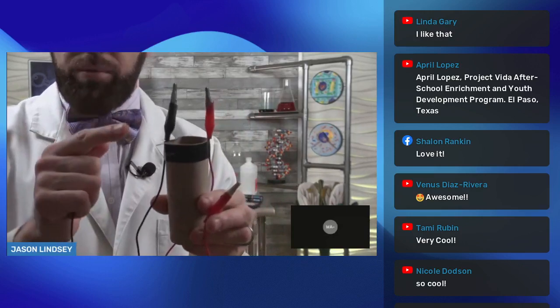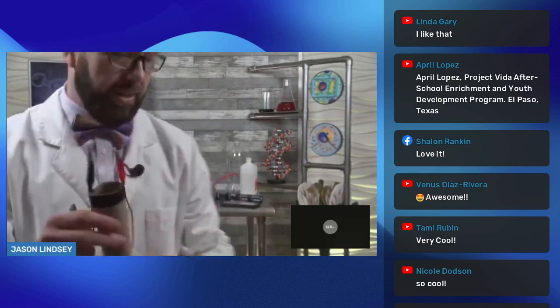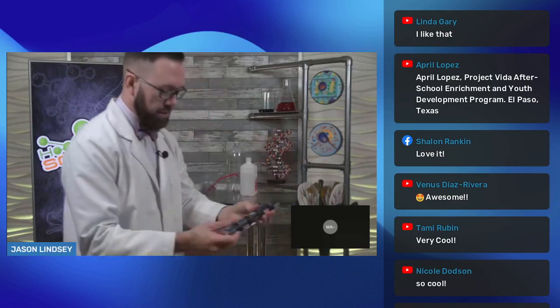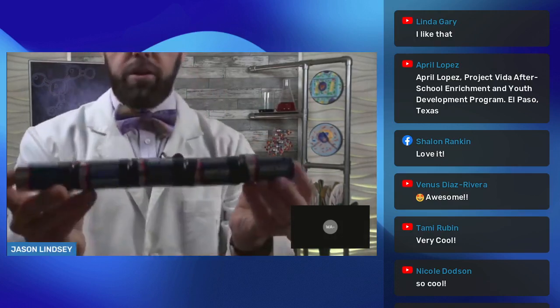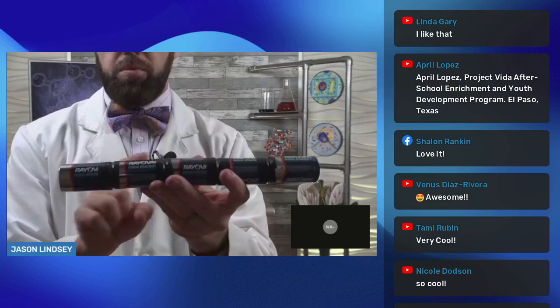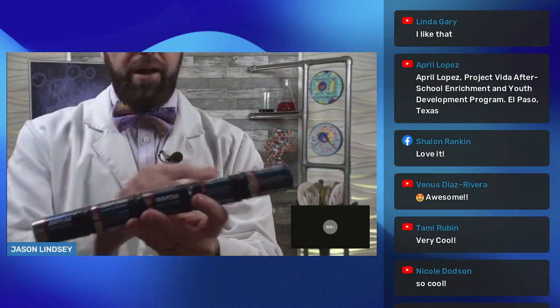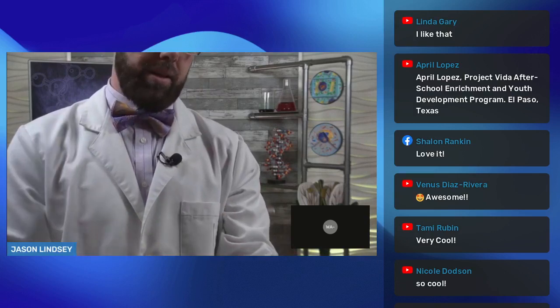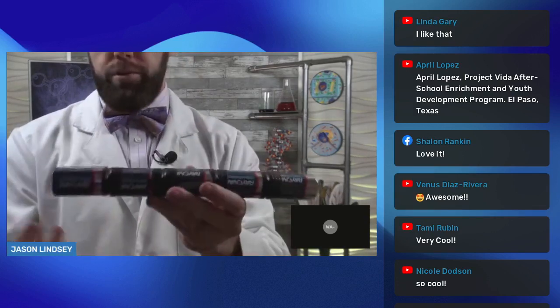And we should be able to create a light bulb by using this. So inside of my batch of batteries, let's look to see how we did this. You will notice all of these batteries, and I taped them together by using more electrical tape. These look like C or maybe D batteries. These are D, I think. You could use C as well.